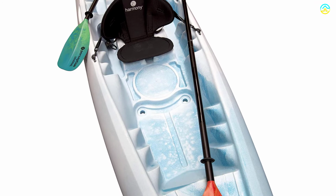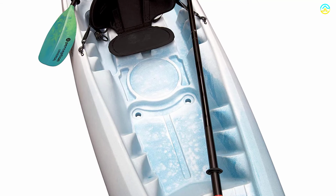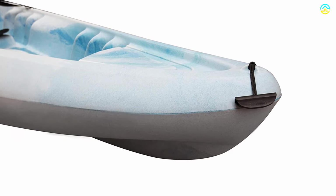It includes multiple options for footrest, which help in accommodating paddlers of different sizes. You can carry your pet or child in the molded center seat. It also possesses backrest along with the adjustable support, removable padded seat, to name a few.